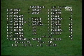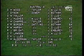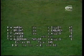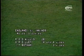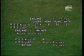Look at that last line there. Byes 6, leg byes 11, wides 6 and no balls 32. My word, they have done something to us with that front foot no ball law. 32 of them. That's the way they break down. Bob Willis and Graham Dilley, 28 to Willis, 14 to Dilley, and 4 wides as well. You can't blame the front foot law for the wides. And Ian Botham, 2 wides as well. But 42 no balls in that Australian innings.